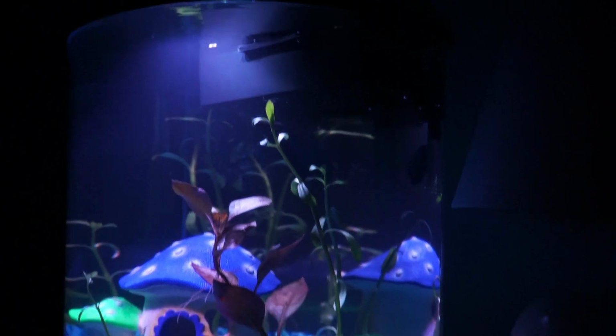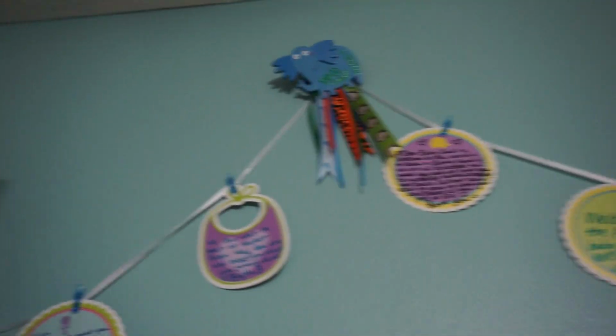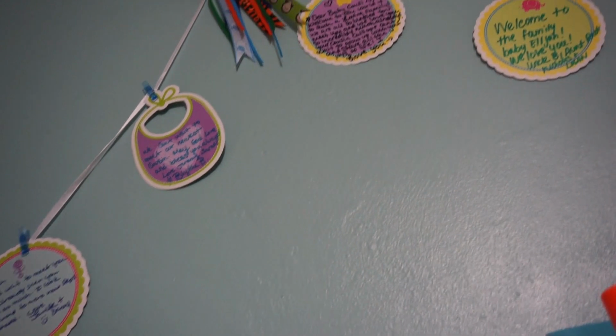So this is Elijah's nightlight. These are Elijah's beautiful sentimentals from everyone in his room.